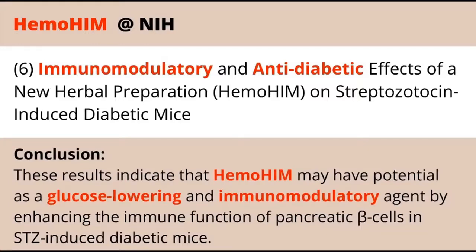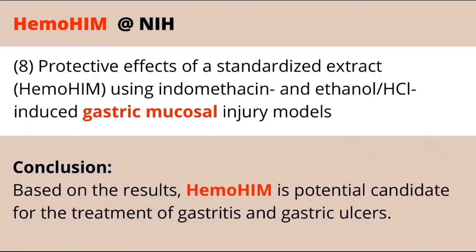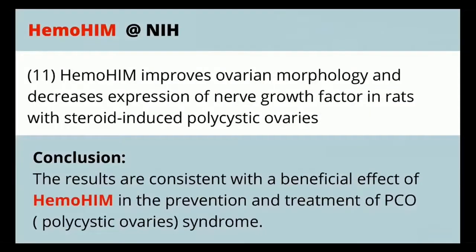If you or someone you know has gastritis or suffers from gastric ulcers, which are very painful, HemoHIM has been shown to be a potential candidate to treat that. As we age, as mammals age, just like these mice here, there's concern about the immune system, so you can dig into those details.